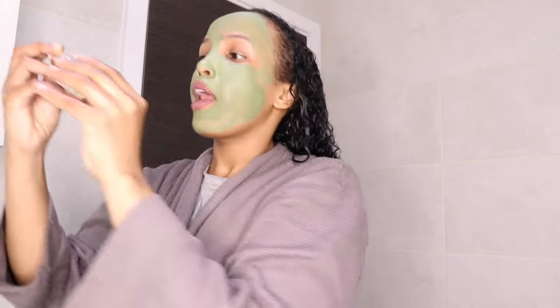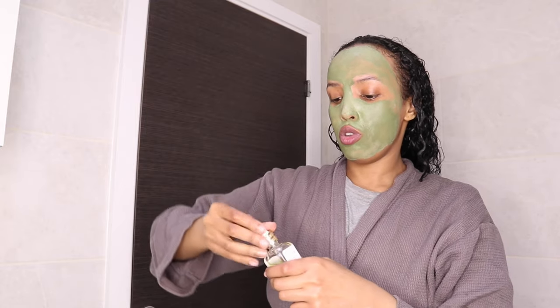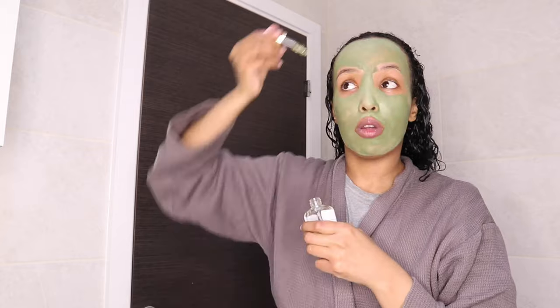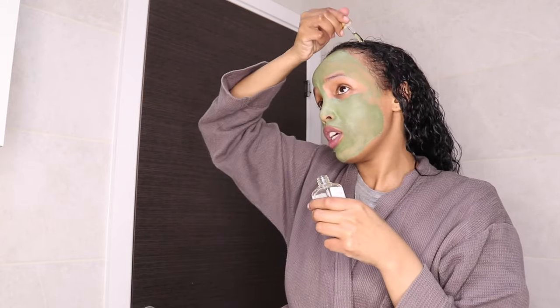In a minute. I'm gonna apply some castor oil. Now I'm gonna apply my 24k grow oil. By the way, I got this oil from my hairdresser when I used to get my hair treatment done a couple of months ago, and she told me this will help grow your edges.